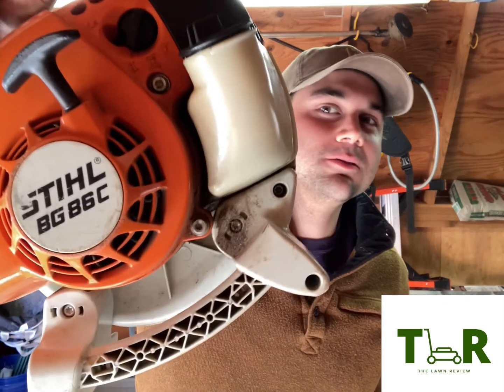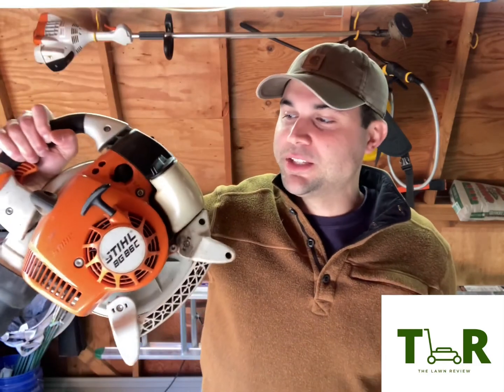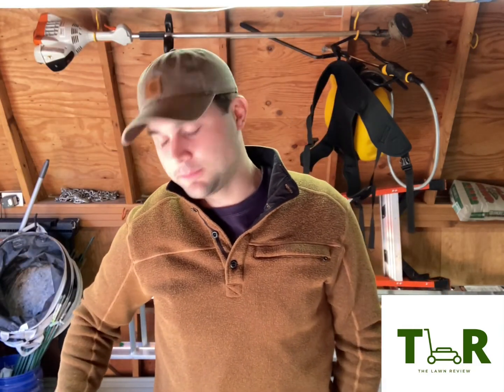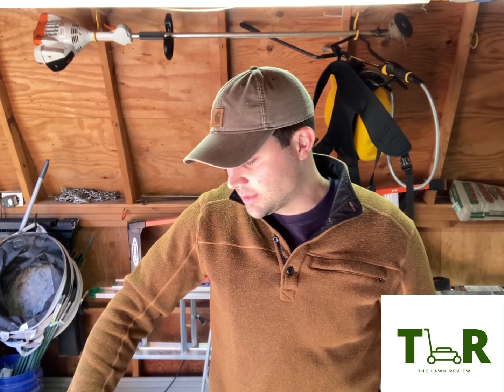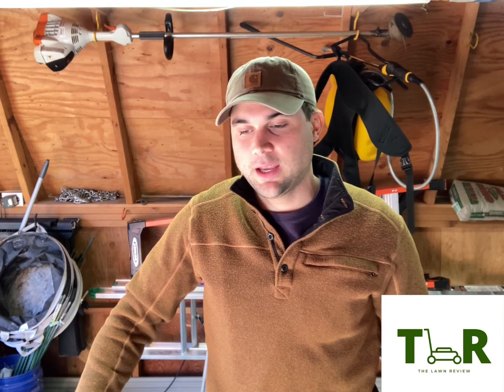My name's Tyler, and today we're going to take a look at the Stihl, not Still, but Stihl BG86C blower. Learned that one the hard way. But this is actually my personal blower, and it's my favorite blower I've ever had. Gets the job done, like it a lot. But we're going to take a look at it, what I like, what I don't like, and see what you think. So let's take a look.